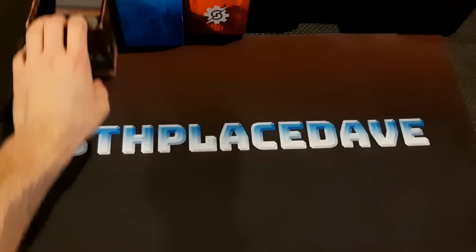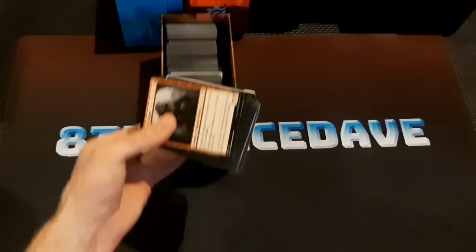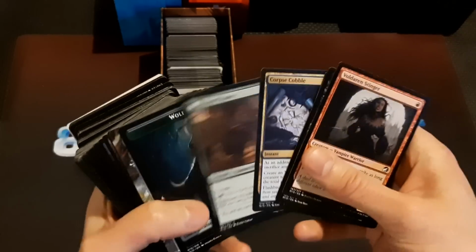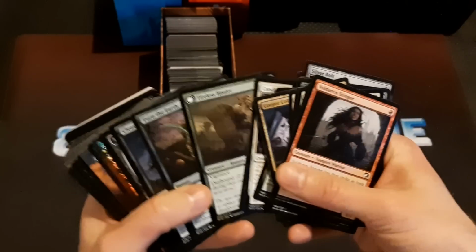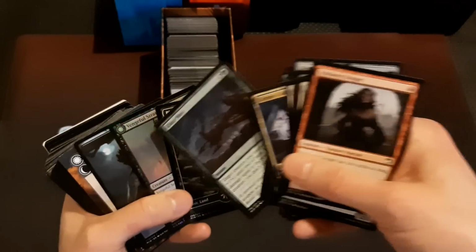Alright, let's start going through some of these then, I guess. Through the actual bulk of it. See if we can find anything good. I'll just take out any foils or any showcase lands, that kind of stuff.